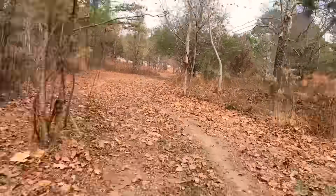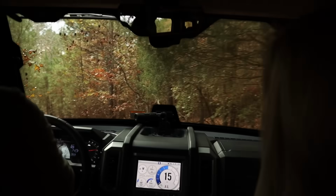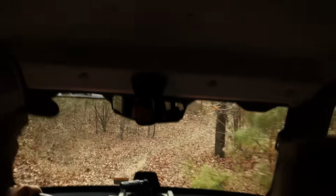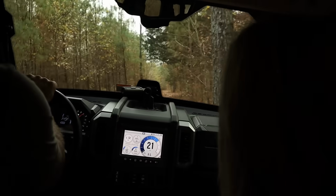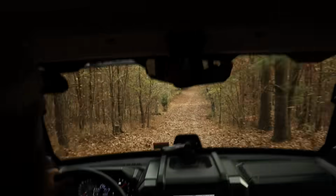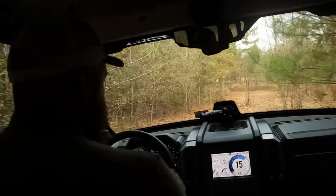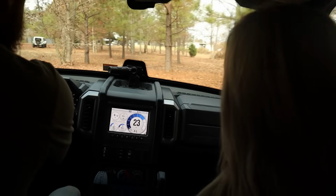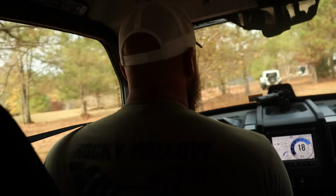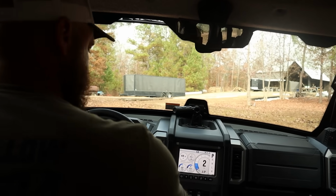All right, so now we're going to take the Expedition to the same trail and see how much better of a ride it is and see if we can get it going faster. There's 22, and this is way smoother already. 20, we couldn't even get 20 in the Jeep on this. There's 28. I mean, it's not even hard to maneuver through here at that speed. Piece of cake. Easy.